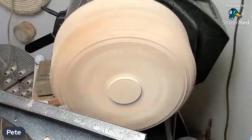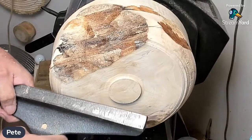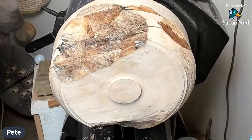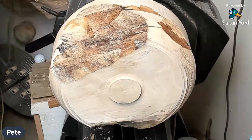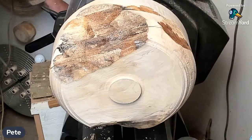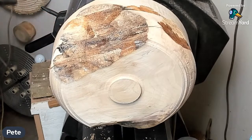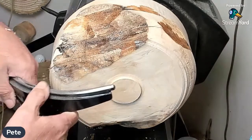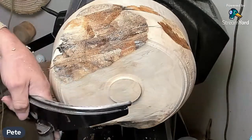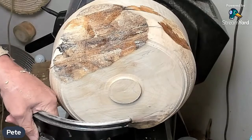Just taking the corner off there so I can get my tool rest in. Also remembered I've got a new tool rest. Jennifer's Crafting Creations has a question from Mark, actually: does the angle of the skew make any difference? Not the sharpening angle, but the angle at which you hold it. Yes, it does. It makes a tremendous difference. Usually it comes at about 70 degrees.